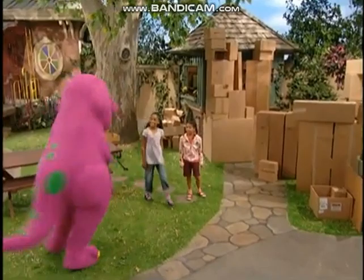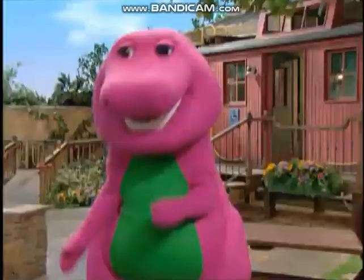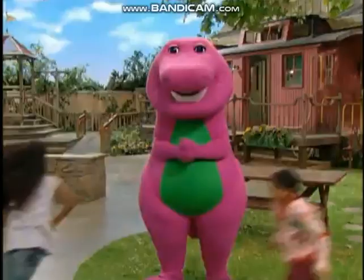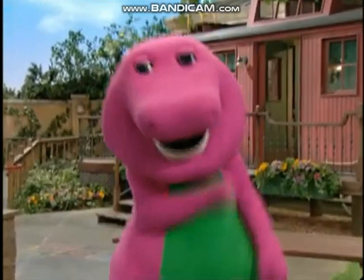Let's go! On an adventure today, let's go! We can hardly wait, let's go! It's gonna be so great, let's go! Let's go and explore the world. Each day will bring something new. Anything is possible. Make a wish and it might come true.